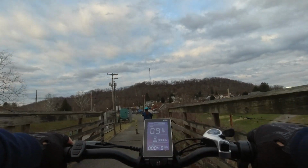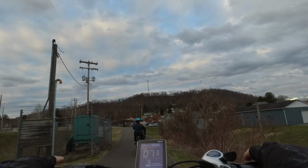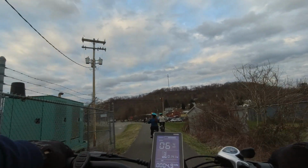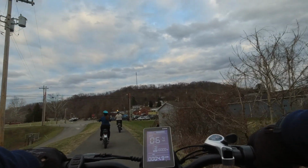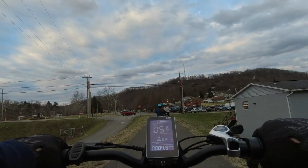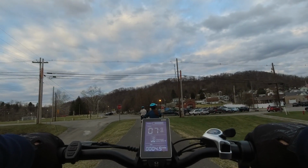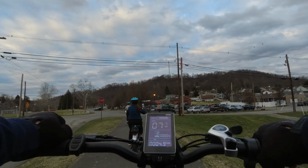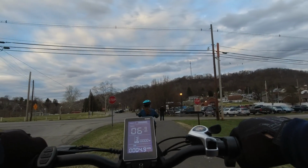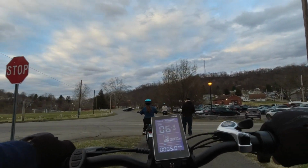Slow down, there's a car coming across the bridge. Yeah, go slow and try to time it so you don't have to stop if you don't want to. Just slow. Okay. No one's coming. All right, we're clear both ways.